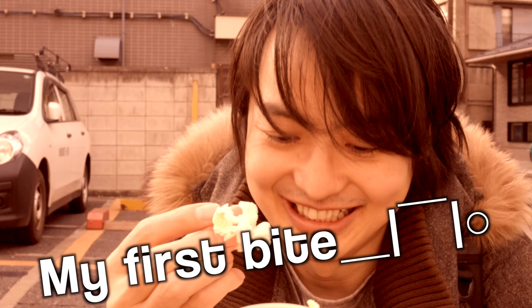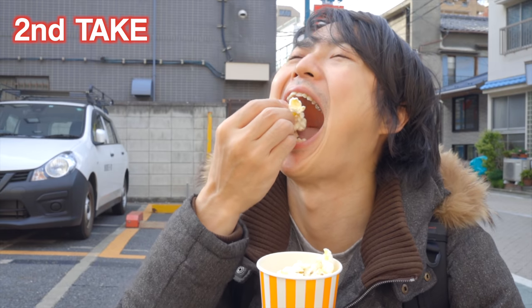Let me try the popcorn. Well, it doesn't look like a caramel flavored taste, but it smells like a little bit caramel. Let me see. いただきます. I see. Well, actually, this is the popcorn, definitely.